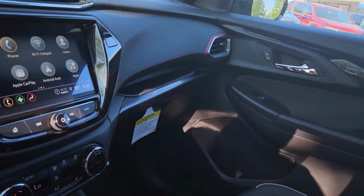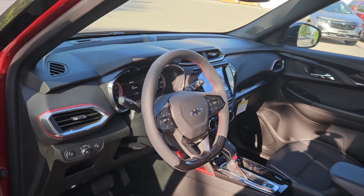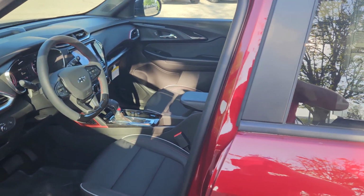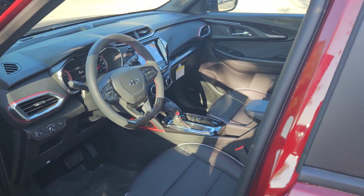So we're going to actually take a hop out, give one last glance at that. Man, that is such a nice interior. I love that interior. It looks super sporty and super sharp.